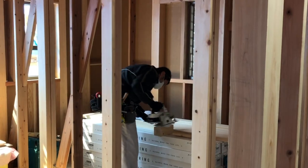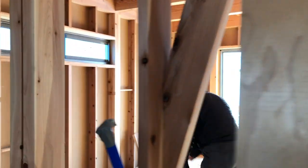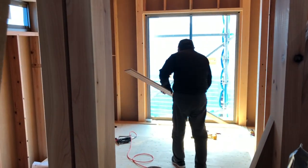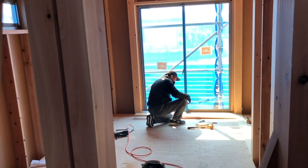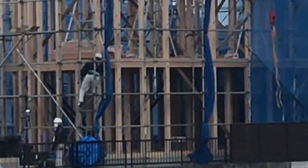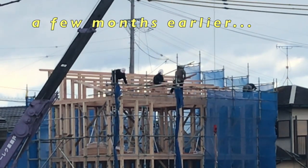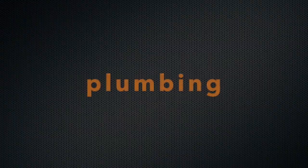On the carpentry side, the current focus is filling in the interior walls, and work on the flooring has started as well. Most of the time, it's just two carpenters working, a father and son team. For certain jobs that require more people, support workers are called in, like for the frame construction, or when we need specialists, like for plumbing or electrical wiring.